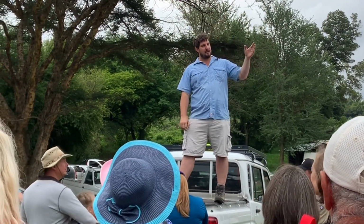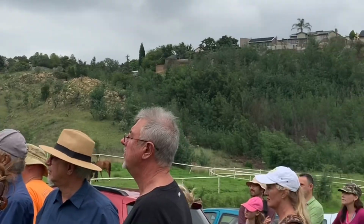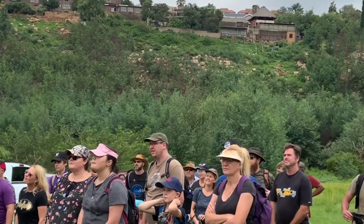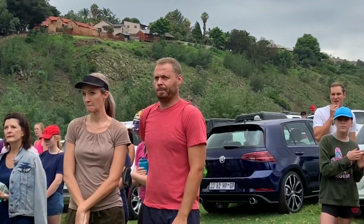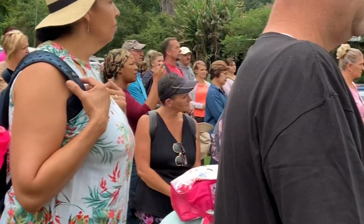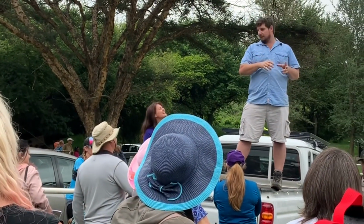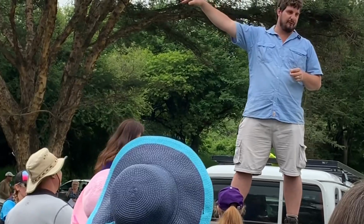For today's walk, we're going to walk down all the way along the cleanest river in the whole of Gauteng. This river is fed by natural springs that pop up everywhere all along the reach system. And we're going to walk down all the way to the bottom of the Kloof, where there's a small little concrete bridge. And then from there, we're going to walk up to the waterfall.